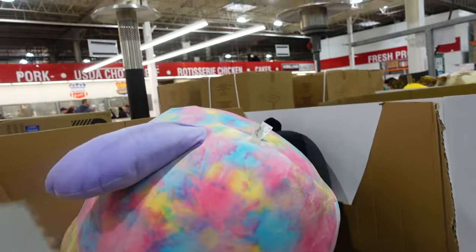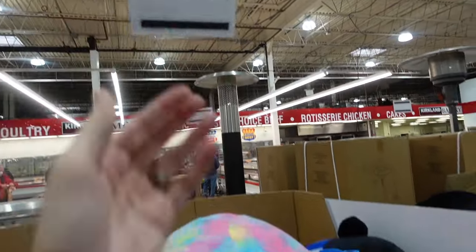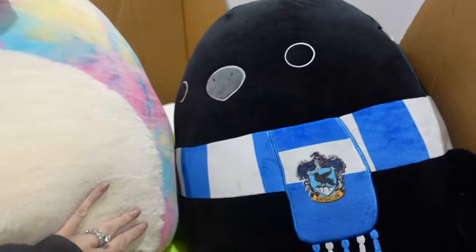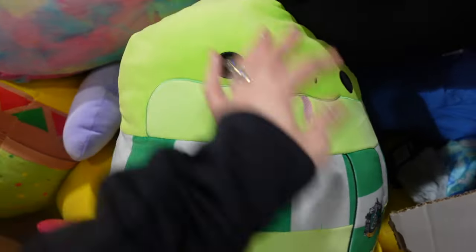Then we've got the giant Squishmallows, which are $13.99, it looks like. Yeah, so these are $13.99. We've got, these are huge. Oh my goodness. What is this one? Looks like a giant penguin. And then I don't know what this is. This penguin over here, is a snake or a oh, you guys, this is Harry Potter, isn't it? Yep. So we've got Slytherin, Ravenclaw.